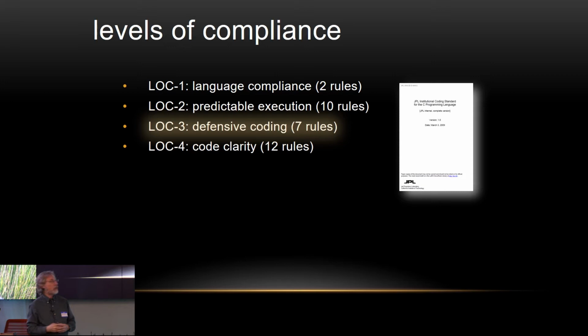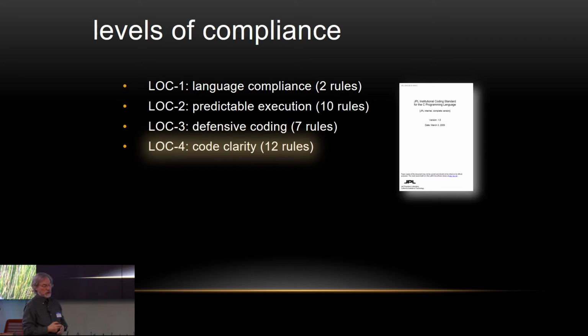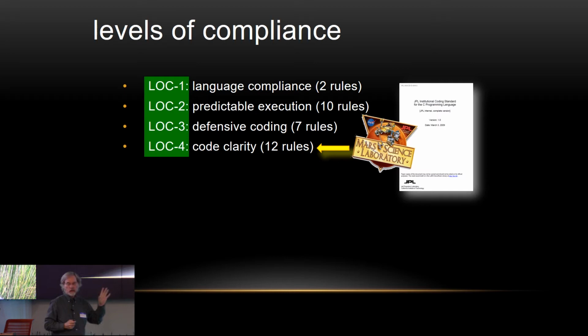Now, for the Mars Science Lab mission, the mission committed to compliance at level four, and they did. They achieved that, which is no small matter. Right? So there are only 31 rules, but it took quite a bit of time, about 2 years to get to that level, to get full compliance at that level.